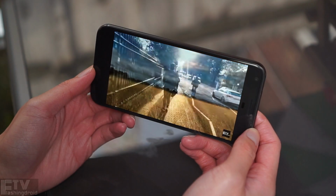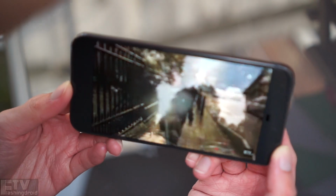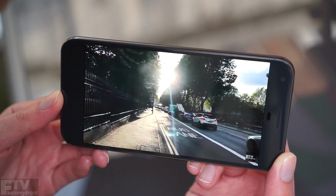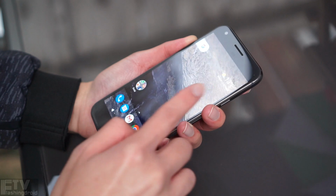Number 6. The display's extraordinary. Those punchy colors and super high contrast ratio are not worth a mention at all, but it offers terrific brightness. Even in direct sunlight, it holds up really well.